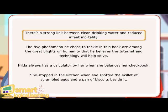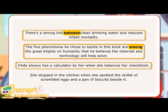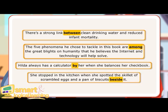In the first sentence, between is used to show connection between the two subjects. In the second sentence, among is used in the sense of one of. In the third sentence, by is used to show that Hilda had a calculator handy. In the last sentence, beside is used in the sense of near.